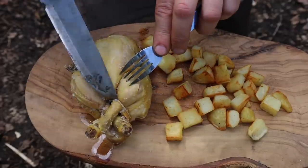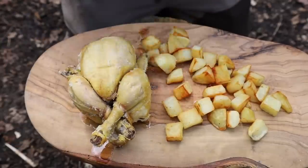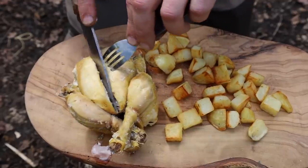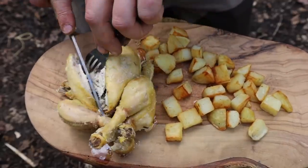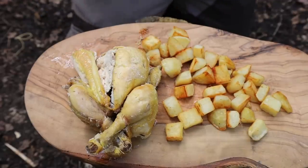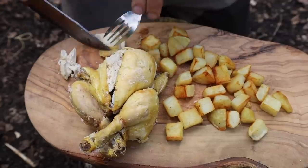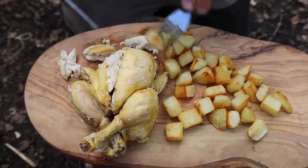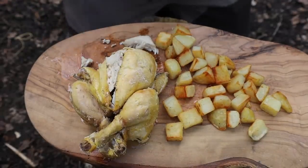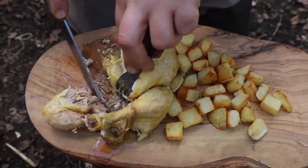Okay, here we go. Cut the twine. And come on, be done, be done. Oh, that's fine. That is fine. Oh yes. If I get a bit of that skin as well, a lot of the seasoning will be there. I am happy with that. I suppose I should take a drumstick off. It looks fine.